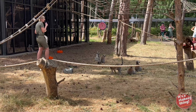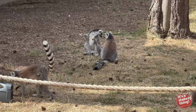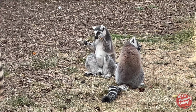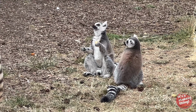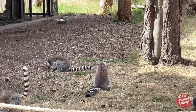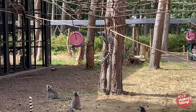But the bulk of their diet, they get lots of leafy greens and they do get lots of root veg as well. We also give them natural food as well in the form of browse. That's when we get branches from around the park with lots of leaves on to give to these guys. That could be willow tree, hazel tree, fruit trees if these guys are very lucky as well. And they actually really, really love it.